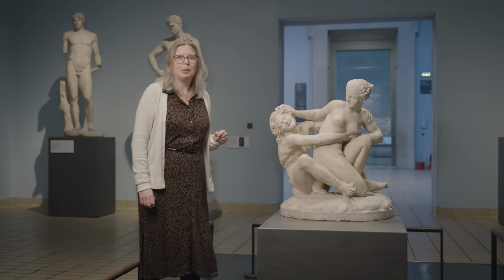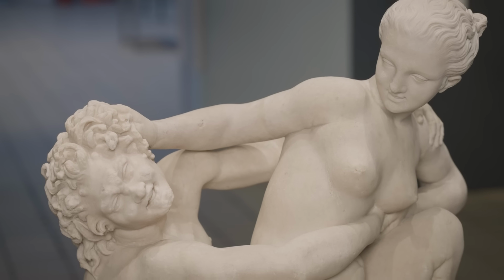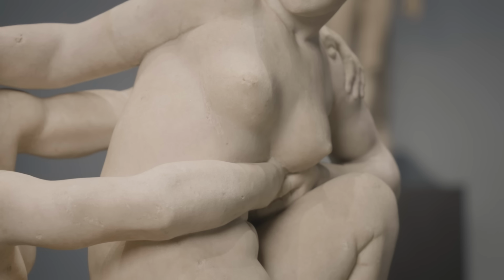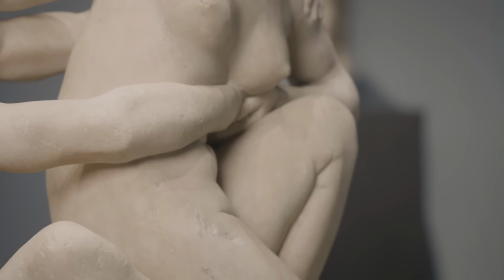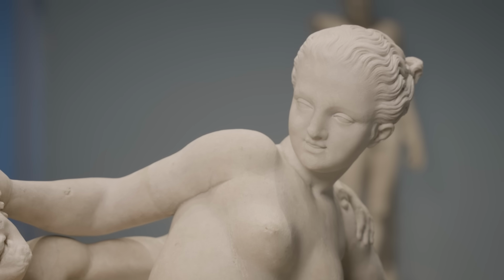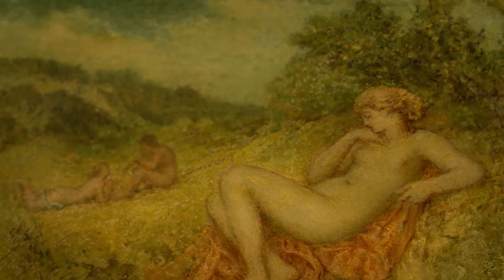But first, let's talk a little bit more about the sculpture. It was made around the 2nd century AD, and it's a copy, one of a number of versions, of an earlier Greek statue, which would have been made in the 2nd century BC. The female figure is a nymph. A nymph is a minor divinity in Greek myth. They're associated with wild and remote rural places.